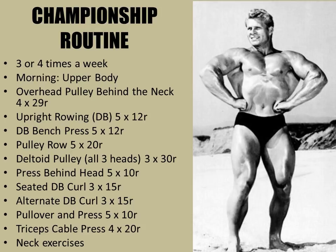Upright rowing with dumbbells, 5 sets of 12 reps. Dumbbell bench press, as I already told you, with 130-pound dumbbells, 5 sets times 12 reps. Pulley rows, 5 sets of 20 reps. Deltoid pulleys, focusing on all 3 heads for 10 reps each for a total of 3 sets of 30 reps. The press behind the neck, 5 sets of 10 reps. Seated dumbbell curl, 3 sets of 15, followed by alternate dumbbell curls, 3 sets of 15 as well.